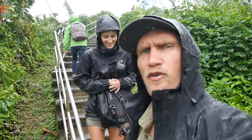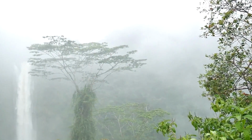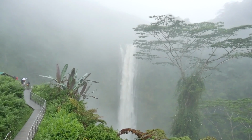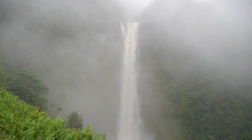We're at Akaka Falls. It's raining. Wet and raining. Not very good visibility, but we're here and it's very cool. You can't really see it in the rain, but it looks fantastic.